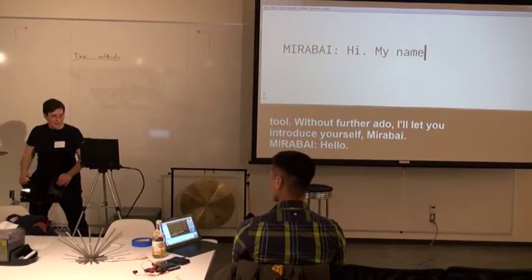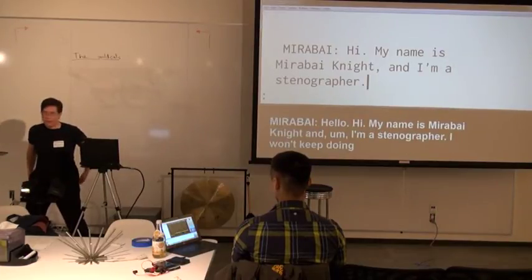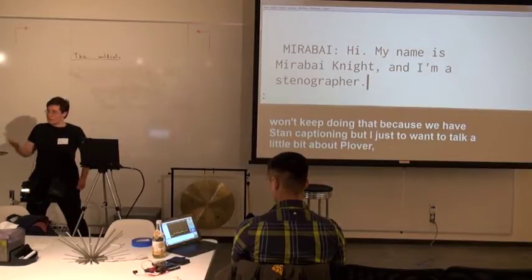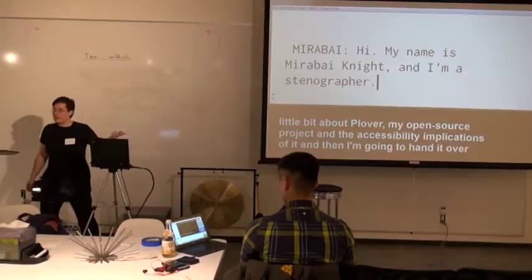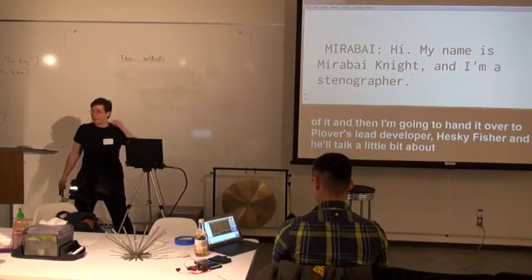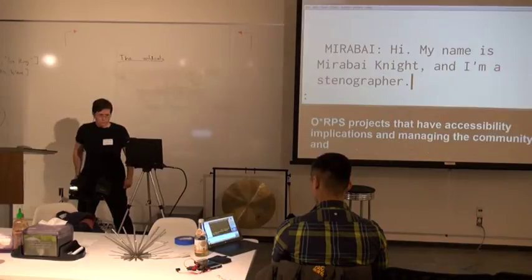Hi, my name is a11ynyc, and I'm a stenographer. I won't keep doing that because we have standard captioning. But I just want to talk a little bit about Plover, my open source project, and the accessibility implications of it. And then I'm going to hand it over to Plover's lead developer, Hesky Fisher, and he'll talk a little bit about developing open source projects that have accessibility implications and managing the community and stuff along those lines.